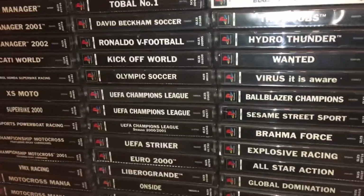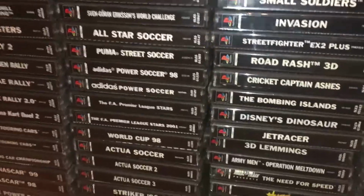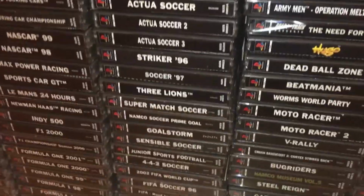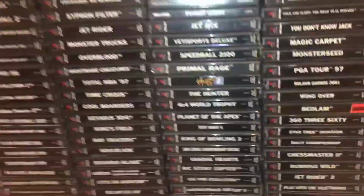Because sometimes the best way to buy a lot of these PS1 games is just to buy games in bulk and then sell on the spares. The only thing is, it is time consuming, so you have to have the spare time.